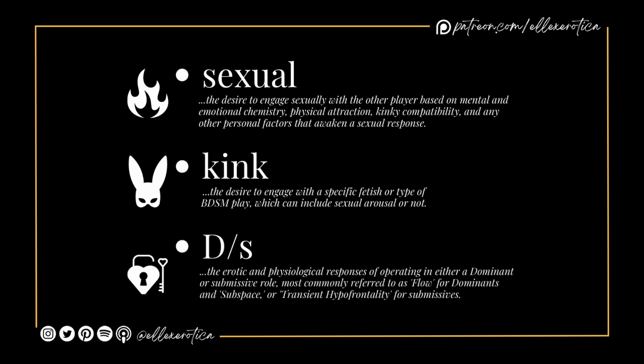And finally, we have dominant and submissive arousal, which are the erotic and physiological responses of operating in either a dominant or submissive role, most commonly referred to as flow for dominance and subspace or transient hypofrontality for submissives. In a state of flow, dominants experience intense focus, concentration, and a maximum sense of confidence and decisiveness. For submissives in subspace, they often experience a deeply peaceful and meditative state, feelings of weightlessness or floating, significant time distortions, and even an elevated state of consciousness similar to a runner's high or the release from an intense yoga practice.